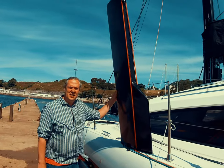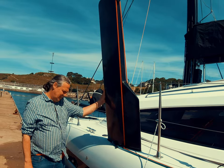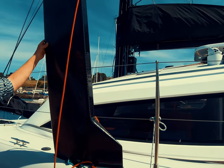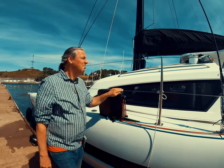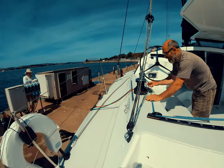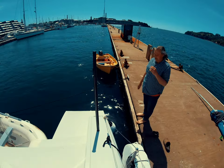One of the performance features of a Dazcat are these very strong carbon fibre dagger boards. And that basically gets you upwind with a handsome rig. I think this is a major plus point that loads of boats just don't have.